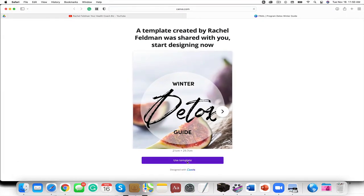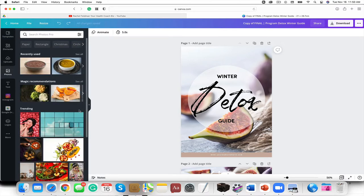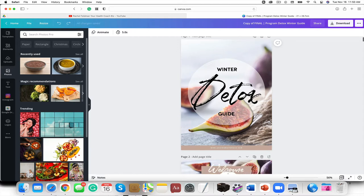When you buy this, you're going to instantly get access to this template. All of the pictures have already been added. If, of course, you don't want to use the pro version, which is only $12.95 a month, where you get access to all of these amazing pictures, then, of course, you can go and change it with Unsplash or Pixabay.